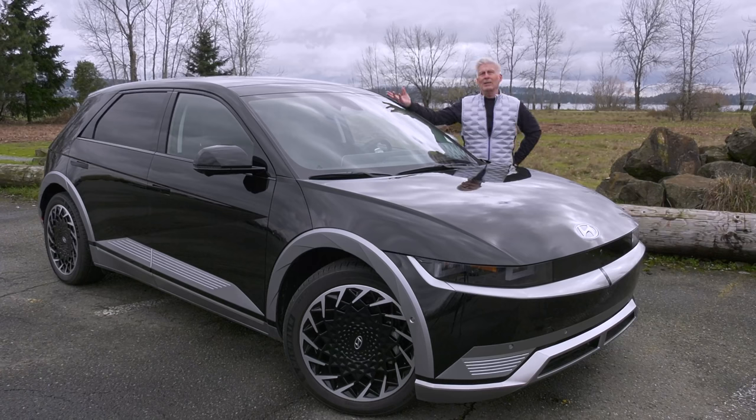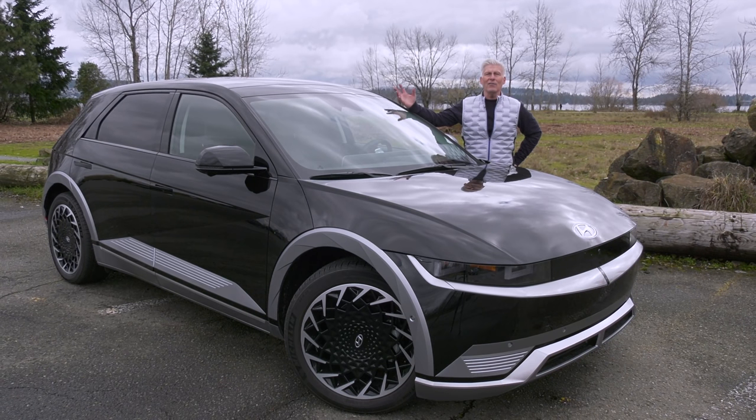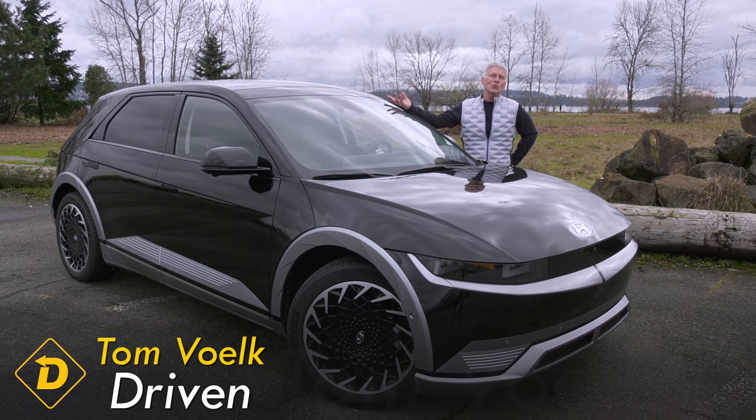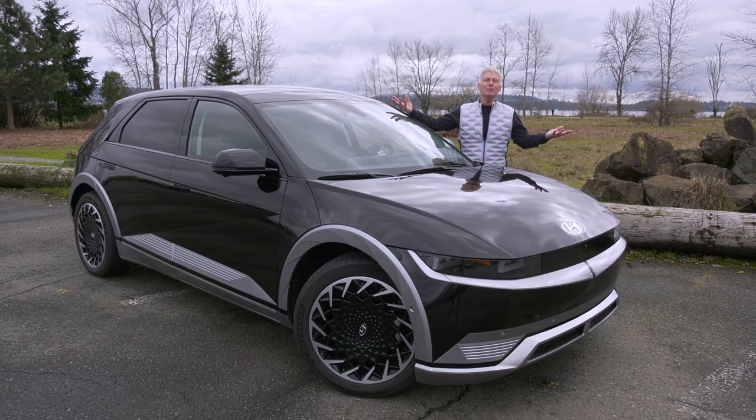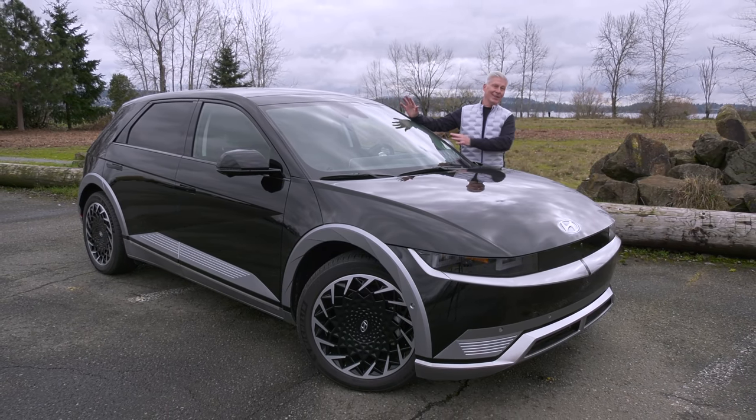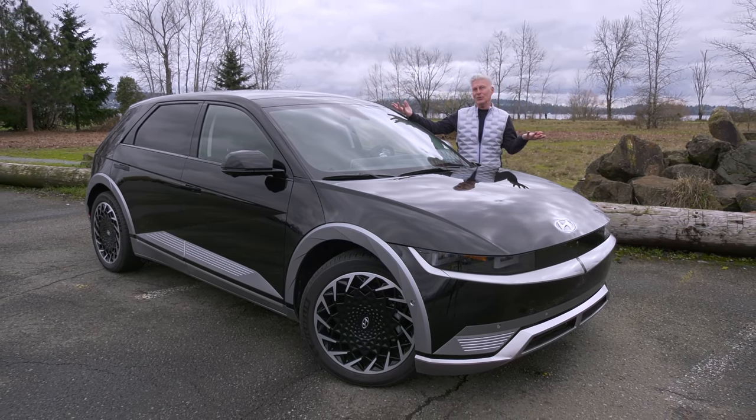Hope you got something out of my look at the Hyundai Ioniq 5. Pretty cool car, and for those who say the styling's a little weird, you probably complain that all cars look the same. And this one doesn't, so I think that's a good thing.